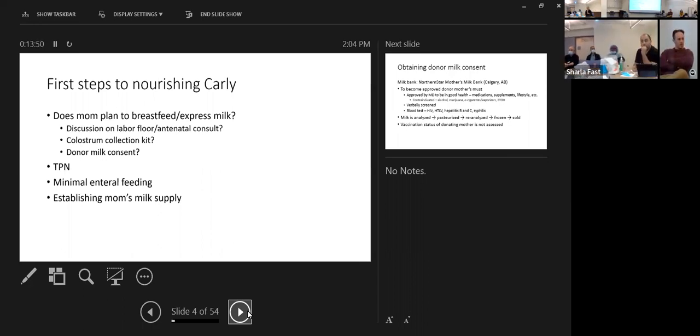But other things to consider besides TPN: what about mom's milk supply? What are we going to feed? Hopefully this is all done antenatally with those consults, those discussions we had with the mom on breastfeeding. She provides breast milk. But what about donor milk too? Does this baby need donor milk? At 26 and 2, it could be around 1 kilo, 700 grams.